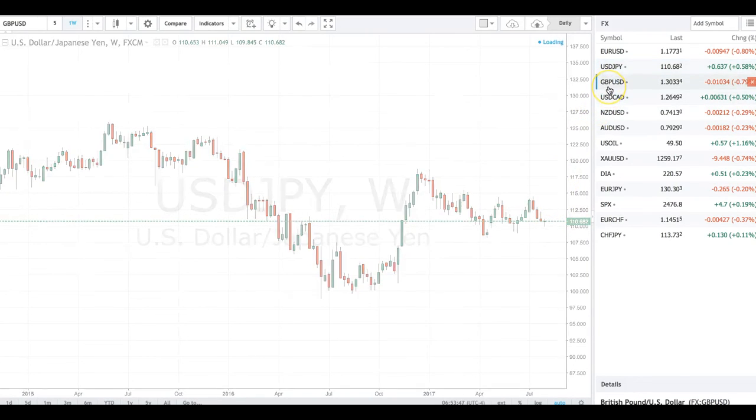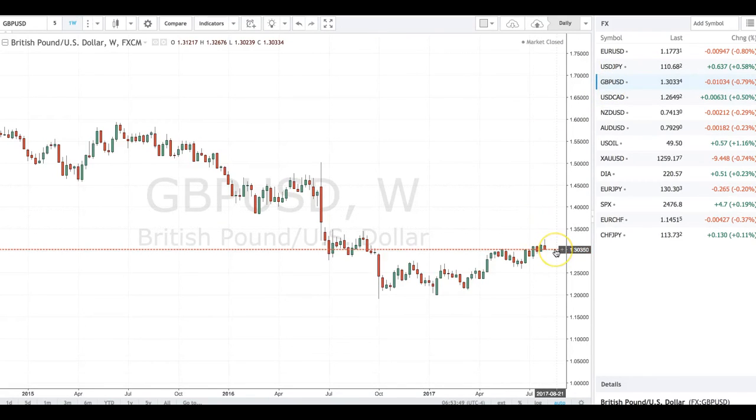Now, cable definitely had the weakest trade last week. And look at the turn here. We flamed out on BOE. This is the weekly chart. And now the support really comes in at around this 130, almost certain to be tested at the beginning of the week. But the 129 is the true support here.